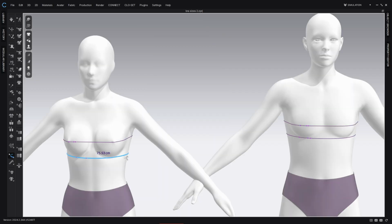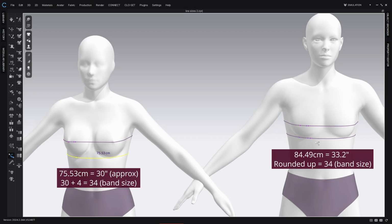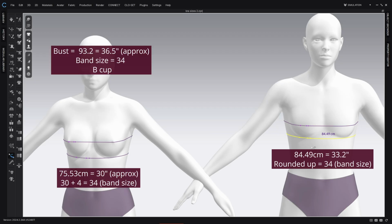If we look at the measurements, the underbust measurement is obviously different. The Albanon avatar is using the +4 method, so its underbust would be around 30 inches. So when you add 4, you get that 34 band size. But the other avatar is using the new sizing system, and her underbust is 84.5 centimeters, which equals more or less 33.2 inches, which we can round to the nearest even number, which is 34.